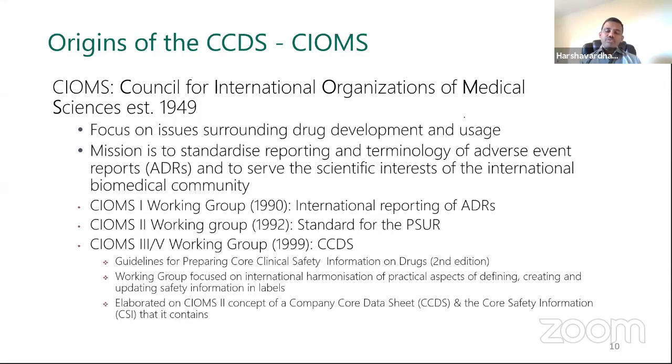And one more point which we have to discuss about the CCDS is that CCDS is required when the particular company or manufacturer wants to introduce a particular product in 2 or more countries. If a generic company enters into a single market, the company core data sheet is not a compulsory requirement. And the company core data sheet contains the safety information, and the safety stand of the company is based on the company core data sheet.